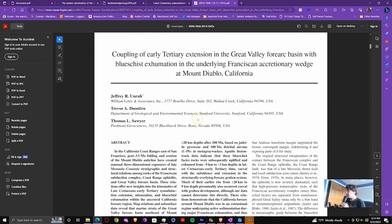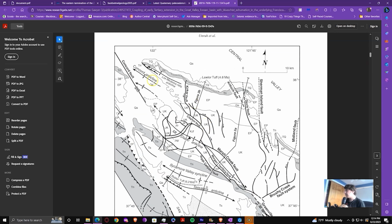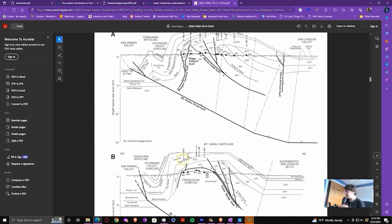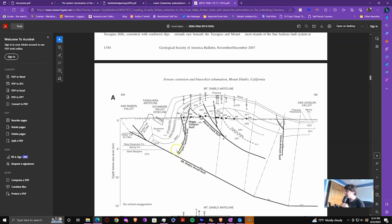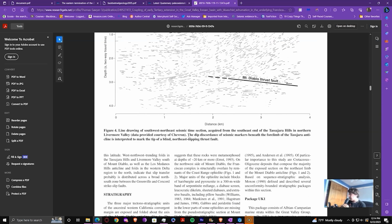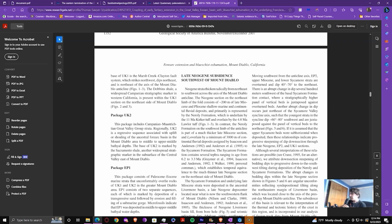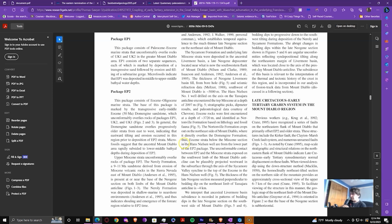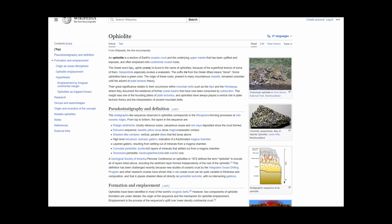And actually, here's a fairly recent article about this same mountain, which provides a geologic map of the area, and also provides a cross section of the mountain, showing the thrust faults and showing the anticline. And no, it's not a volcano. It's an ophiolite sequence. In the 50s, we didn't really fully understand exactly what an ophiolite sequence was until we understood more about plate tectonics.